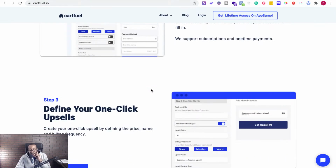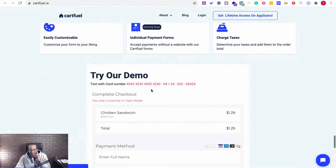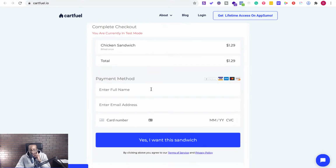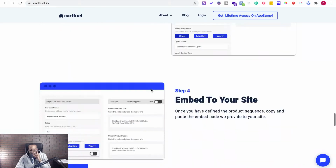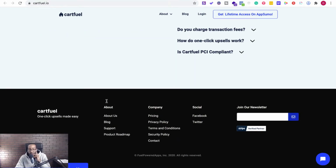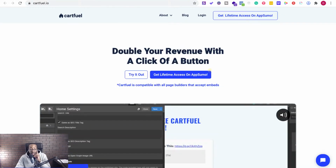You can define the upsells. This is so easy. It looks really clean too. Oh, that's awesome. Perfect. Look, it's already trying to get my no-code people. Perfect for Bubble, Carrd, Webflow. You already know. Stop going after them. You know it's too alluring. They're gonna buy this. I'm gonna buy this.